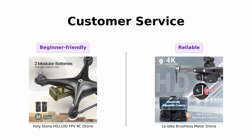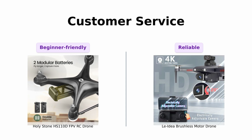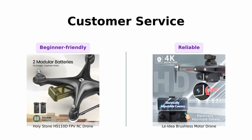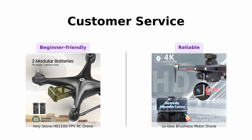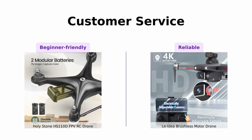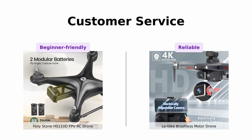Finally, let's talk customer service. The Holy Stone is a great beginner-friendly drone, but IDEA has been around since 2016 and promises high-quality products and long-term services. They even want you to trust them in the next generation of products. Reviewers have had mixed experiences with both, but IDEA's long-term service promise is a big plus. IDEA, you sentimental fool, you win again.